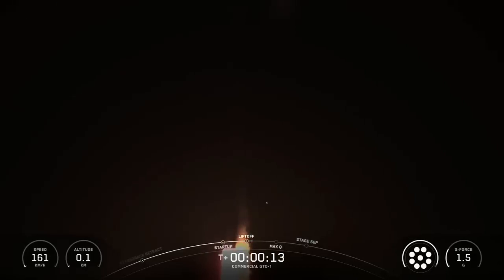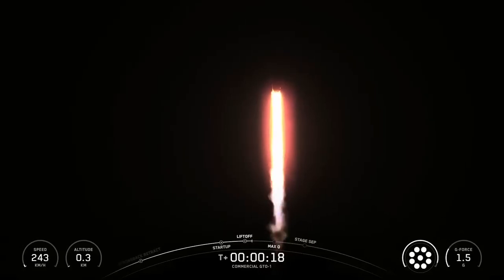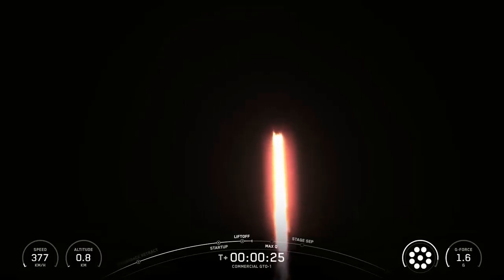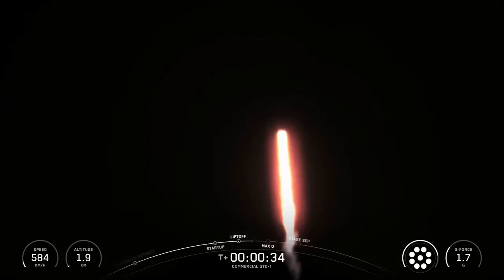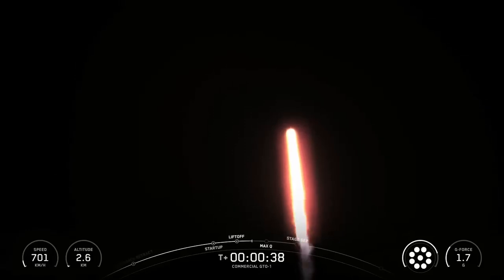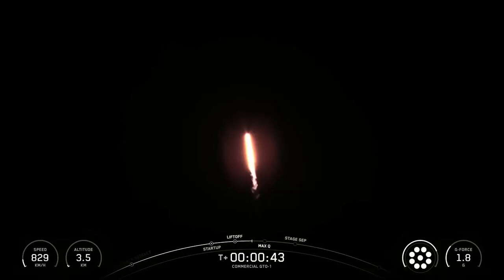Falcon 9 is pitching downrange. M1D chamber pressure is nominal. At T plus 30 seconds and counting, Falcon 9 has successfully lifted off from Space Launch Complex 40 at Cape Canaveral Space Force Station. During ascent, we tilt or gimbal the engines on the booster, and that turns the rocket horizontally, a maneuver known as a gravity turn.